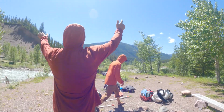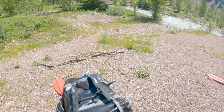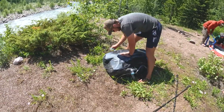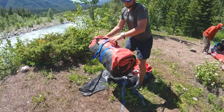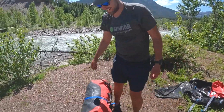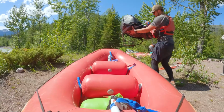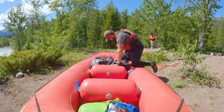Woo! I think in life you've got categories of dreams. Some big and some small. The big ones are the ones that you think about all the time, that you go to sleep thinking about and you wake up thinking about. Let's roll it down into the river while it's flat. And the small ones are the ones that kind of sneak up on you. And that's what this trip was, right?